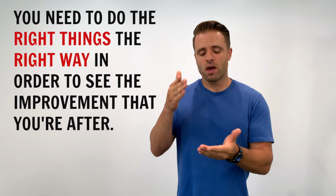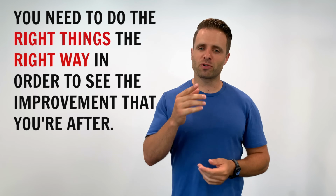Remember, guys, when we talk about low back pain and when we talk about core exercises, not all core exercises are going to be good for your lower back pain. You need to do the right things the right way in order to see the improvement that you're after.